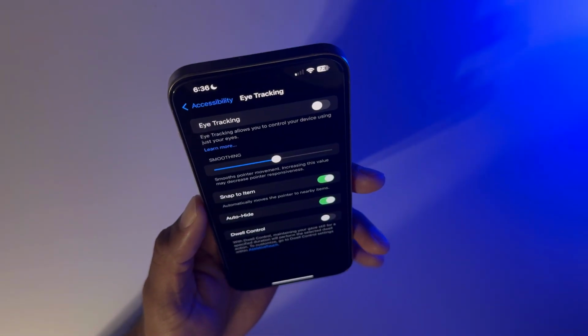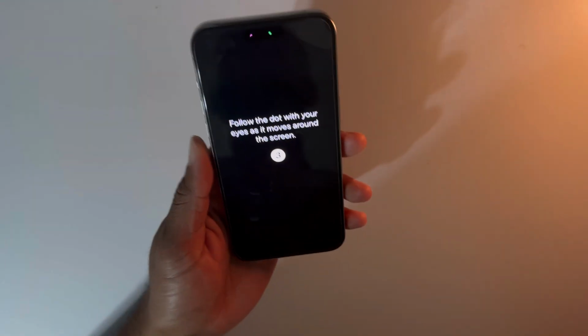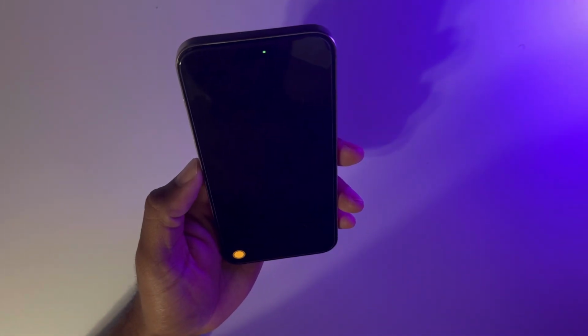When you first turn it on, it's going to want to go through like a setup process to kind of get it. So right now, I'm actually going to be following the dot with my eyes, and I'm actually looking at the blue. And I'm continuing to look at the purple. So you just keep your eyes there, and it's going to basically just get it set up to see you. So we're gonna see. I'm gonna show you all exactly how this is right now. This is crazy that you can control the phone without touching the actual display.